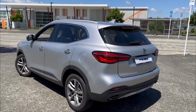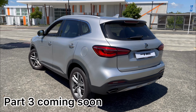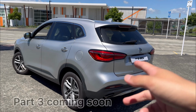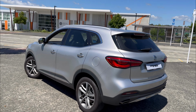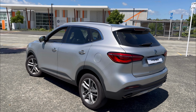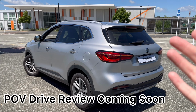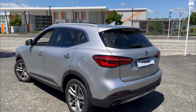Right, that's the end of part 2 of the cool features on the MG HS. I'll do a part 3 as well. There are definitely some cool features coming in. I've also driven this particular vehicle. This has been my drive car for the last 2 months or so, and I've been driving it for nearly 3,500 kilometers. So I'll share my thoughts on this vehicle with you. I'll do a drive video on this as well, obviously once we clean the vehicle, just like that.